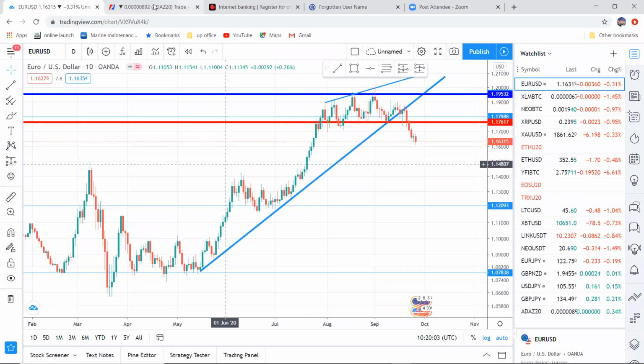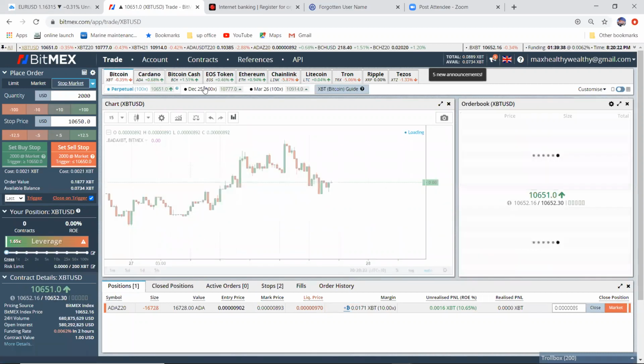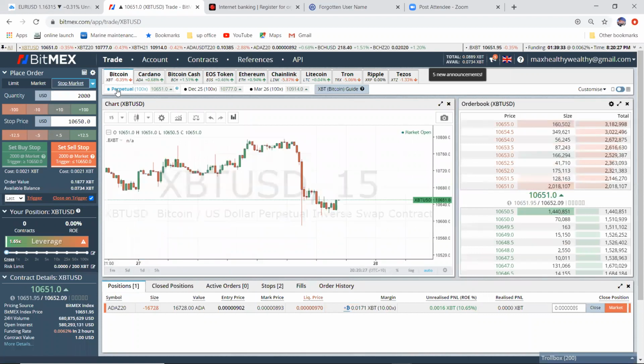Now, the Bitcoin, etc.? This is BitMEX you're looking at now. They just do Bitcoin, Cardano, Bitcoin Cash, EOS, Ethereum, Chainlink, Litecoin, Tron, Ripple, and Tezos. Some of these tabs, like Bitcoin, have 1, 2, 3, so there's 3 different charts there. Bitcoin's always against the US dollar, but that's a perpetual contract and 2 different futures contracts.